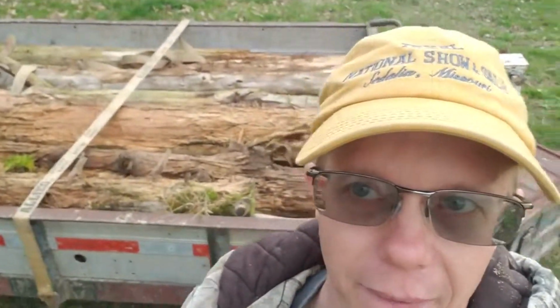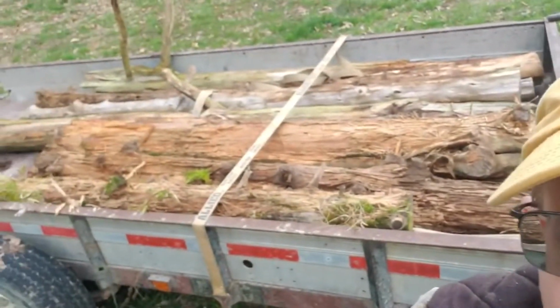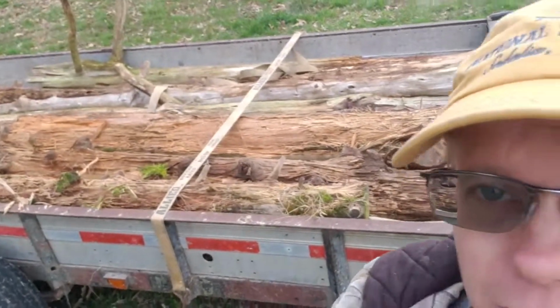You guys came along with us yesterday. This is the result of that trip. Cedar logs. So I kind of got my inspiration on the design and the style of these raised beds from Roots and Refuge over in Arkansas.